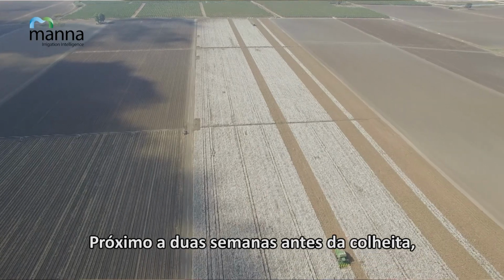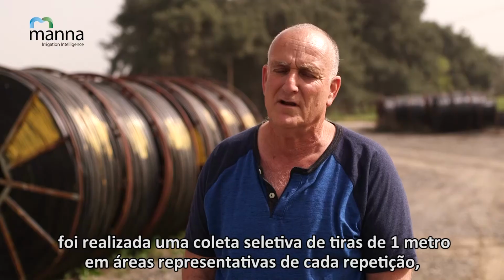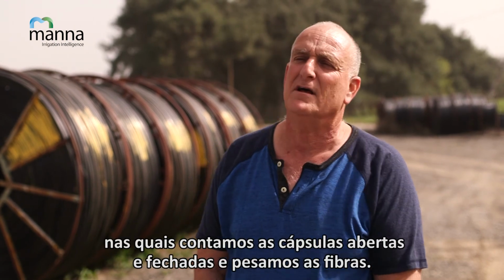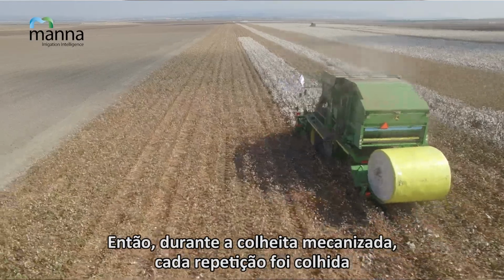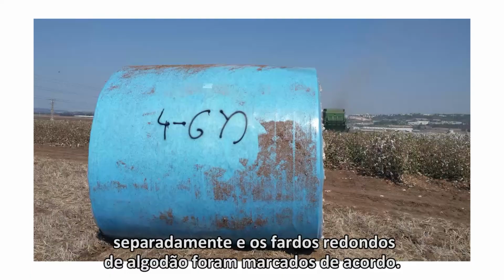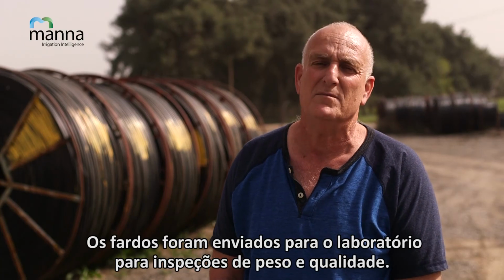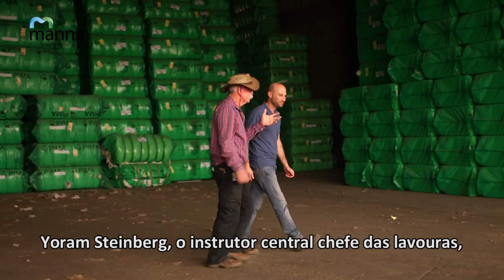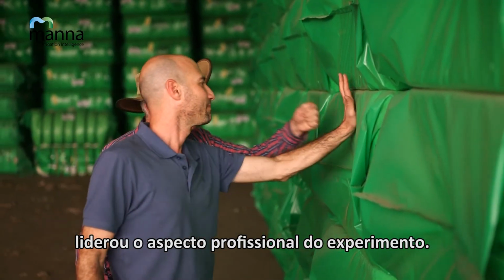About 2 weeks before the commercial harvest, a selective harvest of 1 meter strips was performed in representative areas of each repetition, in which we counted the open and closed bolls and weighed the length. Then, during the mechanical harvest, each repetition was harvested separately, and the round cotton bales were marked accordingly. The bales were sent to the gin for weighing and quality inspections. Yoram Steinberg, the center's senior field crops instructor, headed the professional aspect of the experiment.